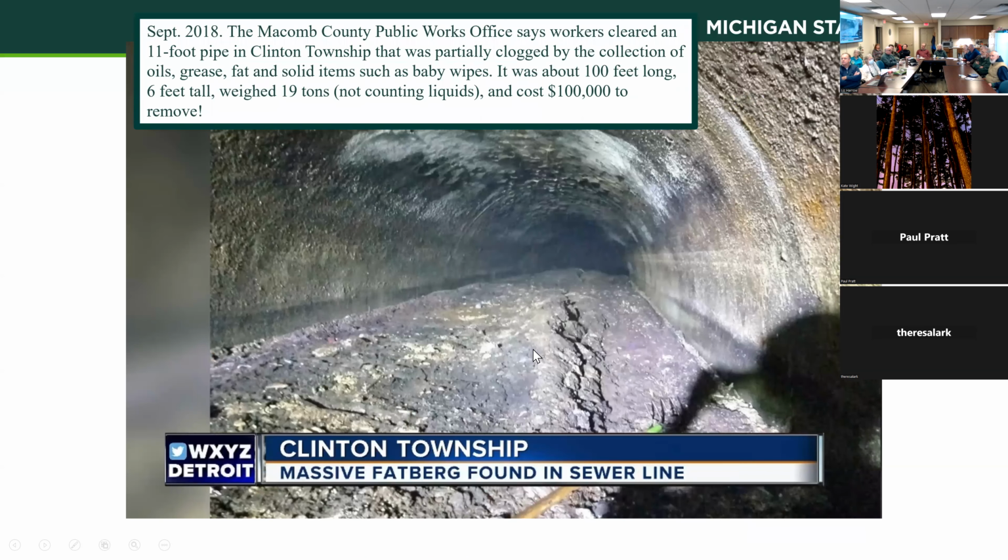And I don't know if any of you remember this, Macomb County in 2018 had that big old fatberg that they discovered. They were televising and cleaning their system, and they came up with this great big, huge fatberg, a collection of wipes and grease and oil that had to be removed. And they actually put a sample on display in the Michigan Science Center in Detroit.